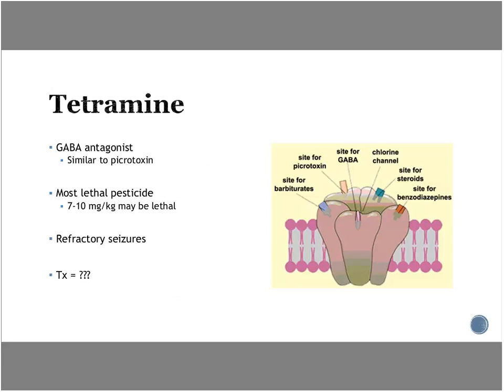And why the kid had refractory status is because tetramine is a GABA antagonist, so similar to picrotoxin. So essentially there's no effect from GABA. So it's pretty toxic, and it's thought to be the most lethal pesticide, with very little causing fatalities. And what it causes is what you'd imagine, refractory seizures.